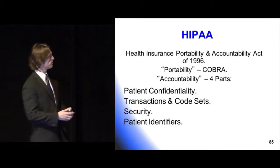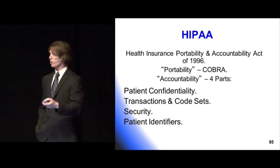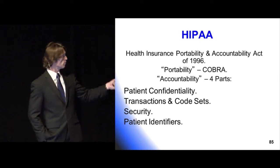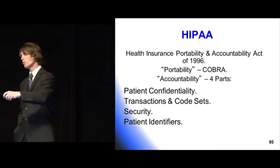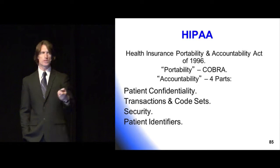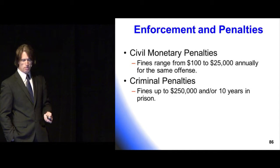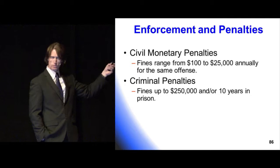HIPAA. We'll talk just a couple minutes about HIPAA. It's important. I think there'll be a question on this. Health Insurance Portability and Accountability Act. There are several components, but the biggest and the thing they would test you on is protected health information and making sure you protect that information with patient confidentiality. Civil and monetary penalties exist. There are criminal penalties that exist.